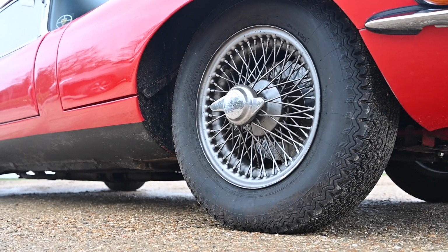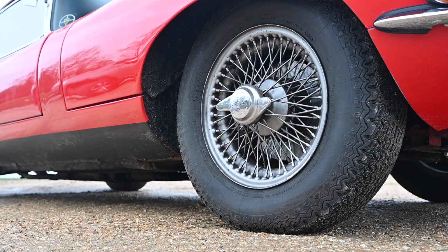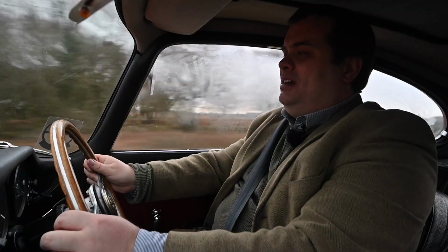But let's talk about the handling of this car. I mean, the suspension, bizarrely, is quite soft. I'm surprised how soft it is. We went over a speed bump just now, and I didn't really feel anything. I couldn't believe it.